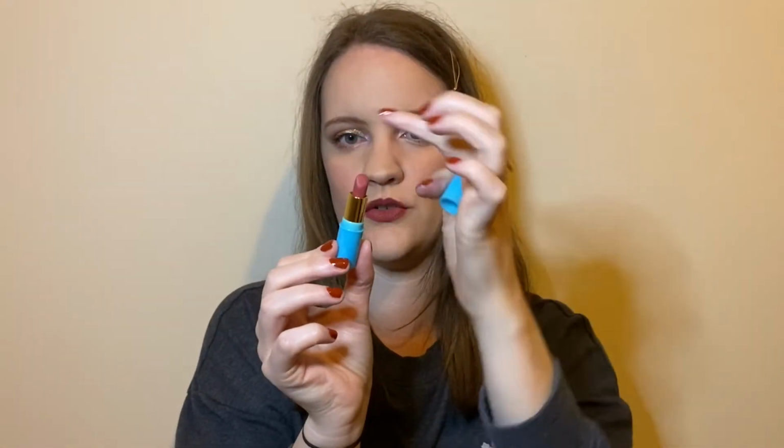Because of the shape of the bullet, you do get great precision in them, even though they don't have a point on them. Even brand new, they don't have an actual point, they just have the kind of flattish curve, but really easy to apply. Never have a problem with them going outside the lip line. For a bullet lipstick, they are really long lasting, but also nice and creamy and really comfortable. Not a combination you get very often. You tend to get creamy and comfortable but not long lasting, but these are definitely long lasting. I really like the formula.